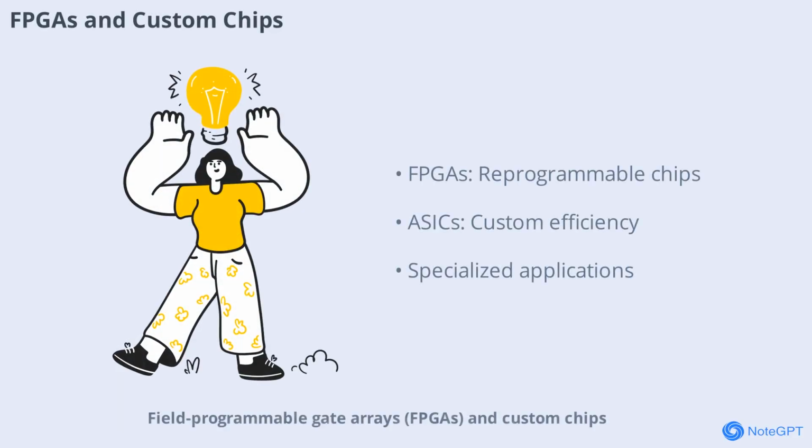Field programmable gate arrays, FPGAs, and custom chips offer flexibility and performance for specialized applications. FPGAs can be reprogrammed after manufacturing, making them ideal for prototyping and research. Custom chips, or ASICs, are tailored for specific tasks, delivering maximum efficiency. Both play important roles alongside traditional microprocessors in today's technology landscape.